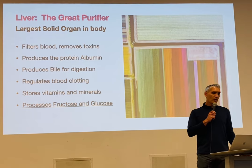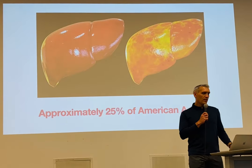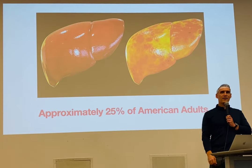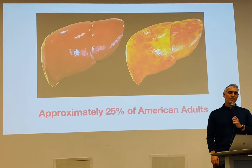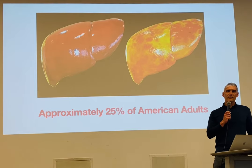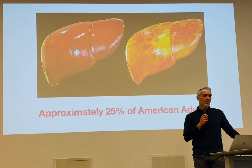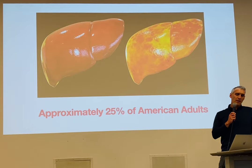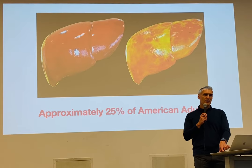And then the part we're going to talk about tonight is it processes fructose and glucose. So here's two pictures. One over here is a healthy liver. This is what all of our livers looked like when we were kids. The one opposite that is early fatty liver disease. You ask any general surgeon who's in taking someone's gallbladder out or something like that, and they see this picture all too common. Approximately 25% of American adults have some form of fatty liver disease. That's 1 out of 4.